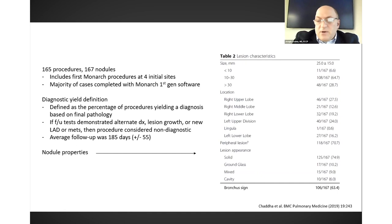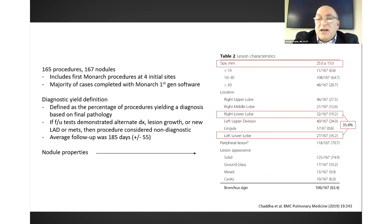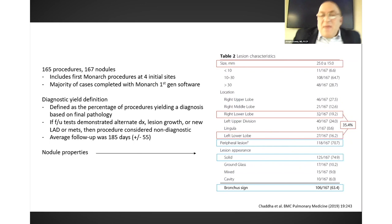In terms of their patient population, here's their average lesion size. Most of their nodules were in the upper lobes. About a third were in the lower lobes, and I'm presenting this for reasons we'll talk about later. 70% of them were peripheral lesions, defined as the outer two-thirds of the lung, and three-quarters of them were solid. And I bring that up because 10% of them were ground glass, which may have an impact on how localization of the nodules was determined, because if you're using radial EBUS, you may have a hard time seeing ground glass nodules. And about 63% had a bronchus sign, which I think is about average for most of the trials.